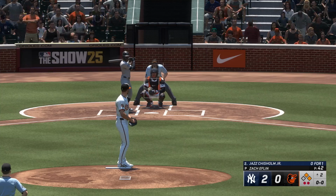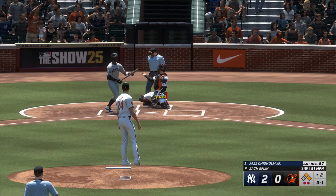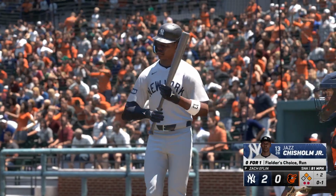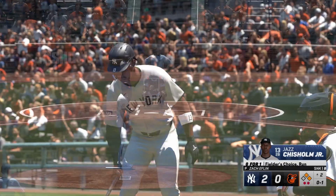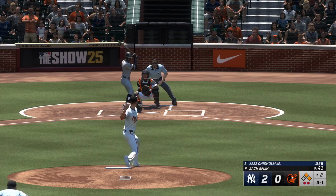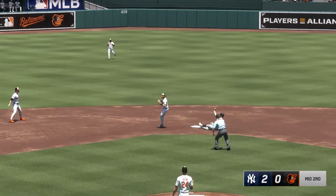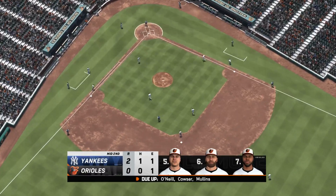Jazz Chisholm Jr. getting ready to hit. Swinging, a foul straight back. First and second, two down, here at the top of the second. On the ground, Henderson. They get the force, and that'll do it. Yanks strand a pair. They're up 2-0.